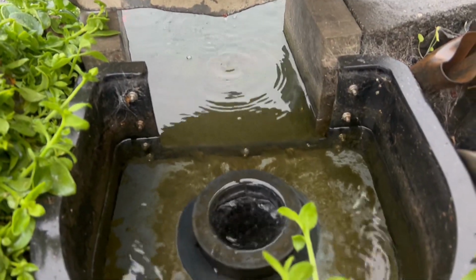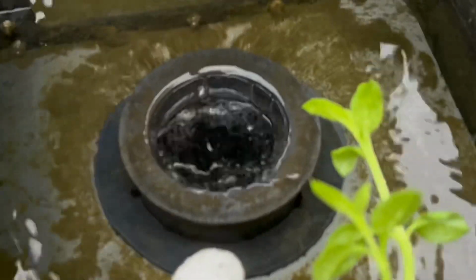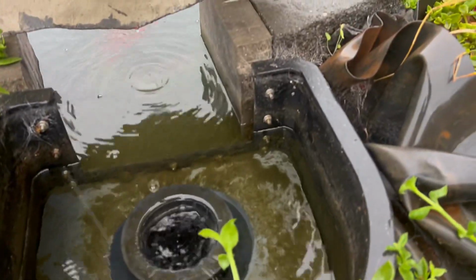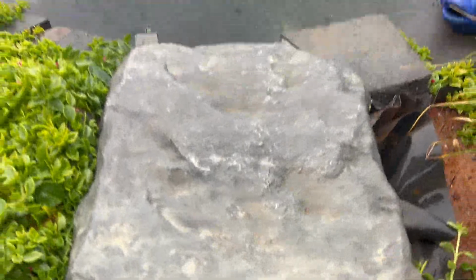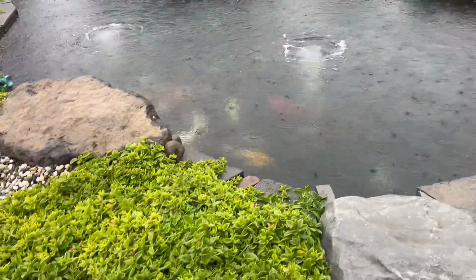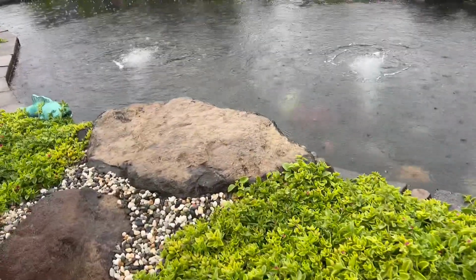There's still water going to the skimmer. You can see our floating weir there, still working. Everything is fine, and the rain is coming down now harder. I can feel it. So now you guys have a general idea on how this whole overflow system works.